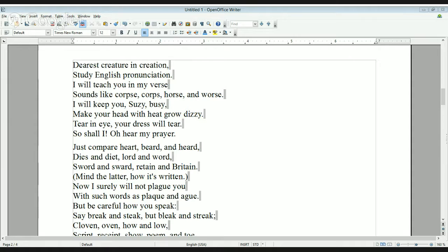In the fourth line, it says sounds like corpse, core, horse, and worse. So we talked about horse and worse, but what about corpse and core? Yeah, it's different. What's the meaning?